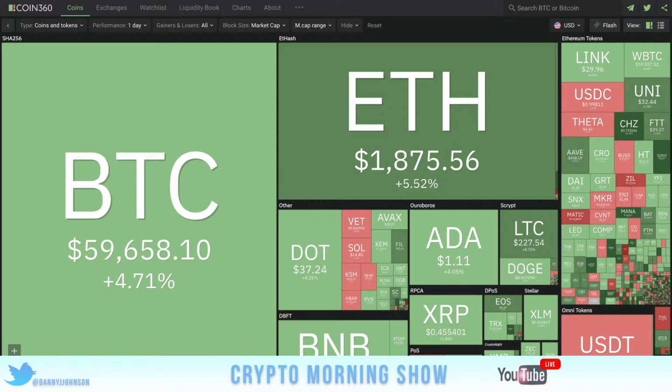Hello, crypto friends. How are we doing out there? We are swimming in a sea of green out here in crypto land. As you can see on the screen, at the current heat map, BTC up 0.471%, Ethereum coming alive at 5.52%. So Ethereum and Litecoin are starting to wake up. So let's get over to the charts and have a look at what we're looking at.